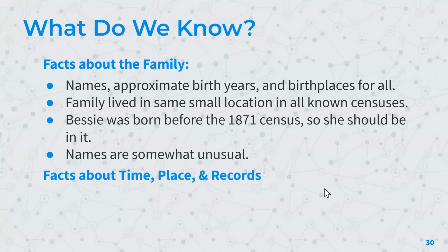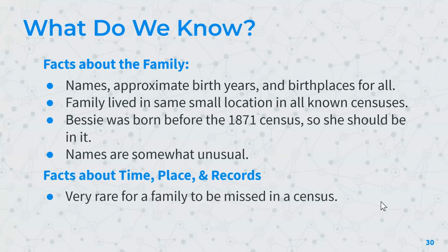What about time, place, and record? Well, it was very rare for a family to be missed in a census back then, because the census takers were often from the area. They often knew the families. They would not have skipped them. It just often did not happen. Very rarely was a family ever skipped back then.